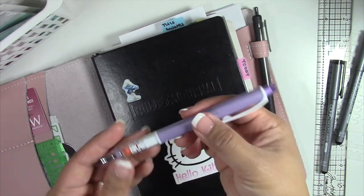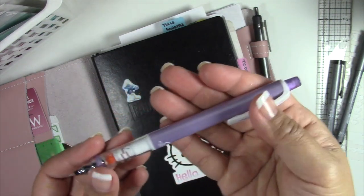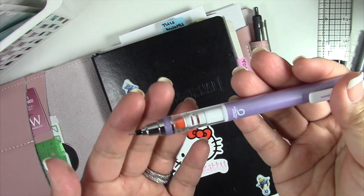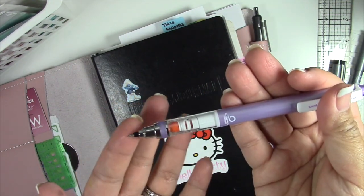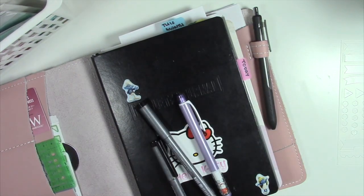The pencil I use is a Kuru Toga by Uni, and this is a 0.5. The thing I love about this is that it doesn't dull the tip because it actually rotates as you use it. And the lead that way lasts really long because I have yet to change the lead in this thing. Of course you need a ruler, so that's a gimme, right?